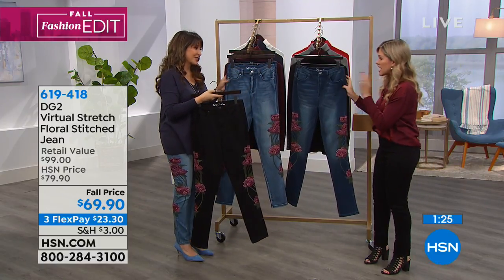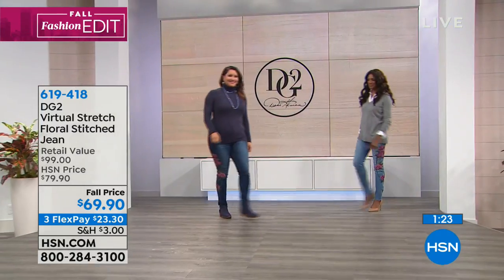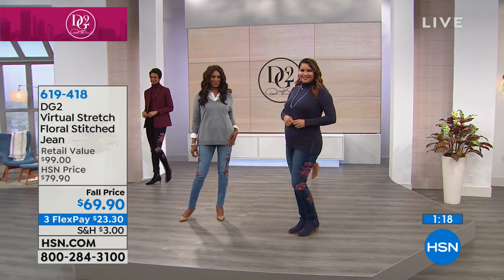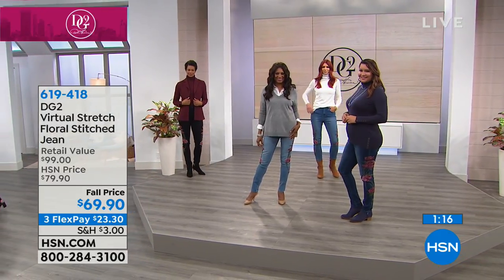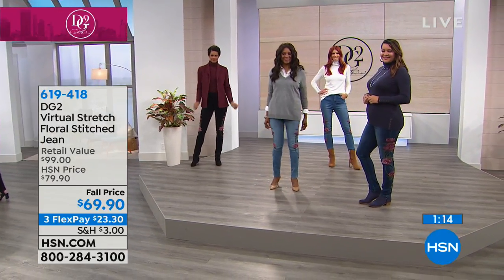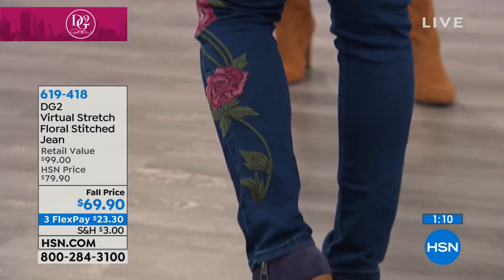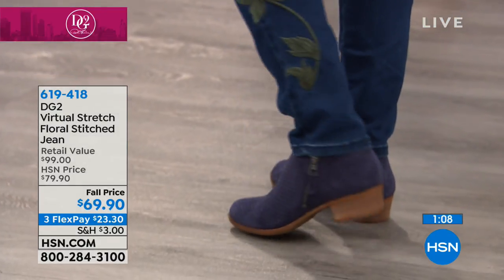These are so exciting. This is a true five-pocket style jean, and what we love so much about virtual stretch is it slims you out. It comes in a natural high rise. You're not going to have any gapping, nothing spilling out. Real pockets in the front, real zip fly, real button closure, real pockets in the back as well. And then just true elegance.